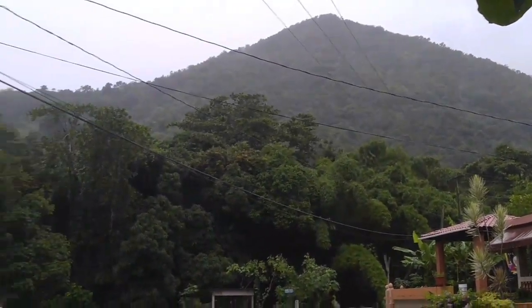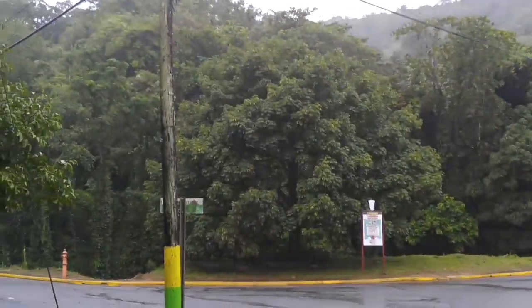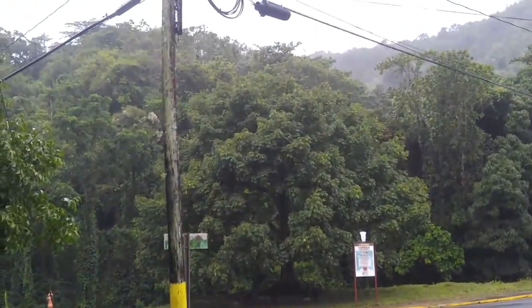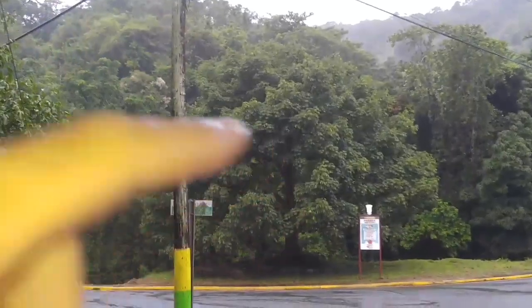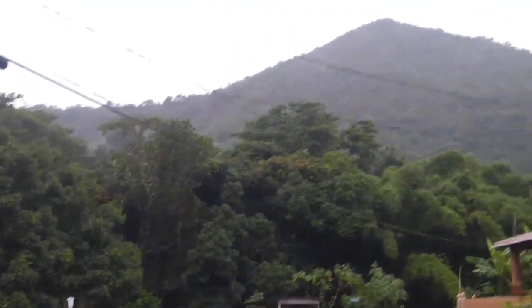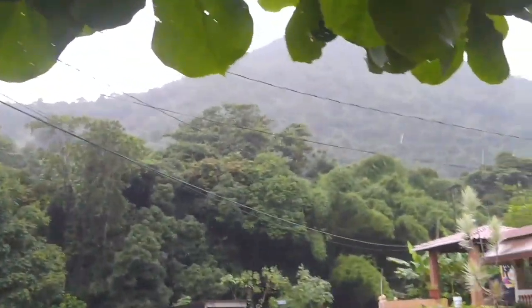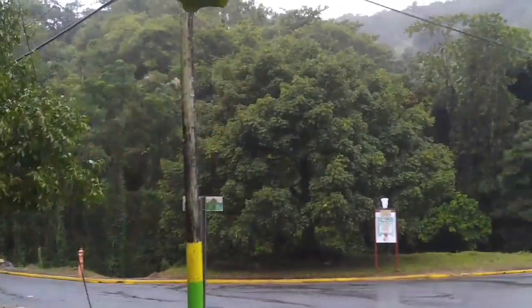There's the mountain where I live. And I want to see if you can see that tree right here. That's the tree I want to talk about. I'm under this tree because it's raining real bad. But I want to talk about this tree right there.